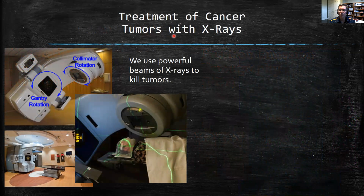So if diagnostic imaging was one part of medical physics, I said that the other part was treating cancers. And I want to just give you the one example of treating cancer tumors with external X-ray beams. The idea of this is that we use very powerful beams of X-rays to kill these tumors. This is commonly done in a machine called a LINAC, or linear accelerator.